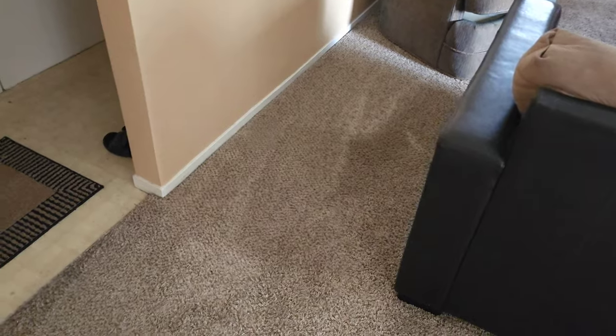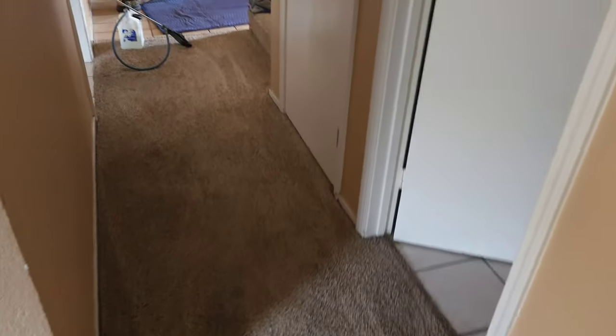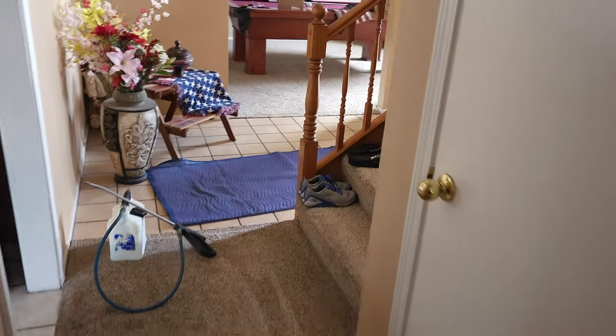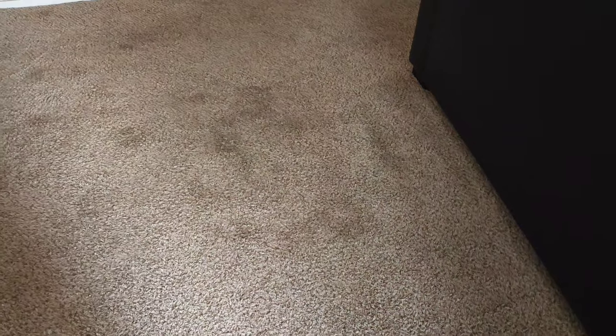Nowhere else in any of the rooms did any of the stains come back. We did the front living area, and none of them showed back up because there's no traffic really in there. Most of the traffic is in here in the main living room. So these are the ones that showed back up naturally because they got the most walked on.